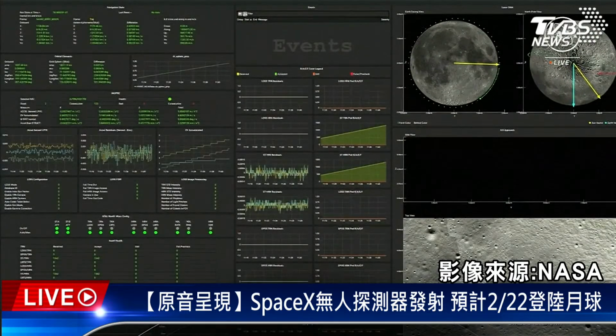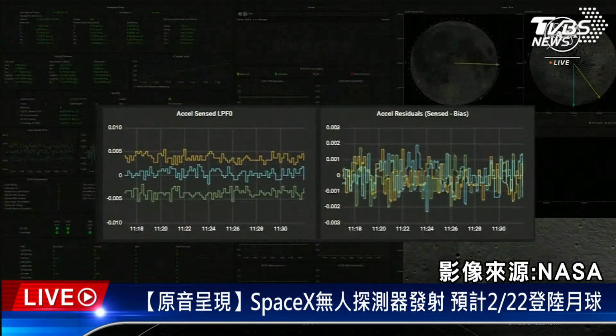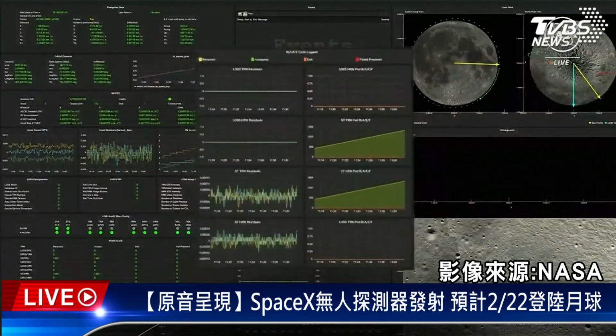The acceleration sensed portion of the screen shows raw acceleration values from Nova Sea's inertial measurement unit. This is used a lot during burn maneuvers and is a more robust way of measuring acceleration over time, with the ability to look back at what has happened. For some reason, flight controllers have lost data.